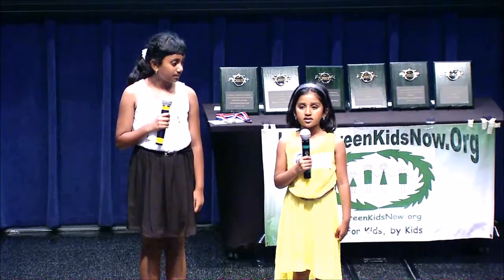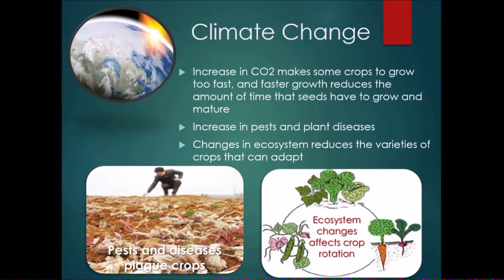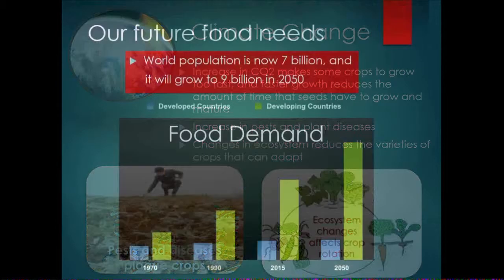We all know that there's increase in carbon dioxide in our atmosphere. This increase in carbon dioxide is causing our crops to grow too fast and the seeds do not have enough time to mature. Also, there's increase in pests and plant diseases because of the warmer temperatures. Climate change is affecting our ecosystem, so many varieties of plants can't adapt and survive.